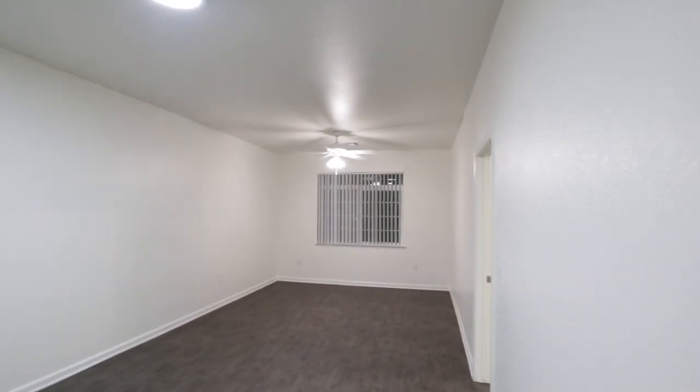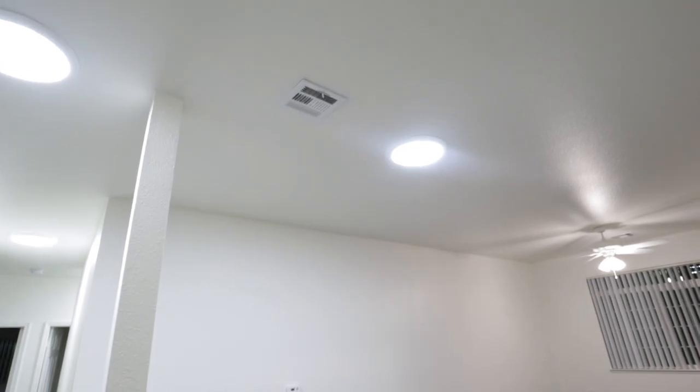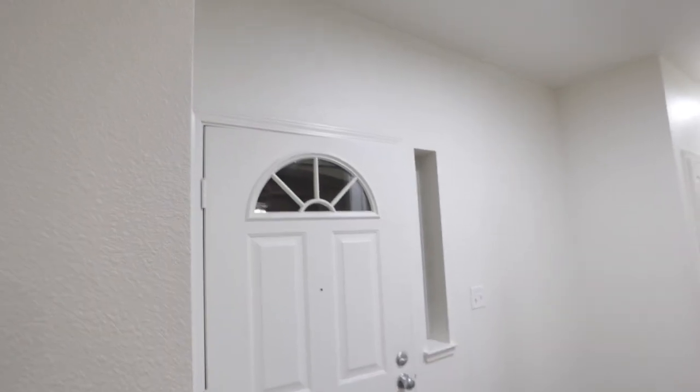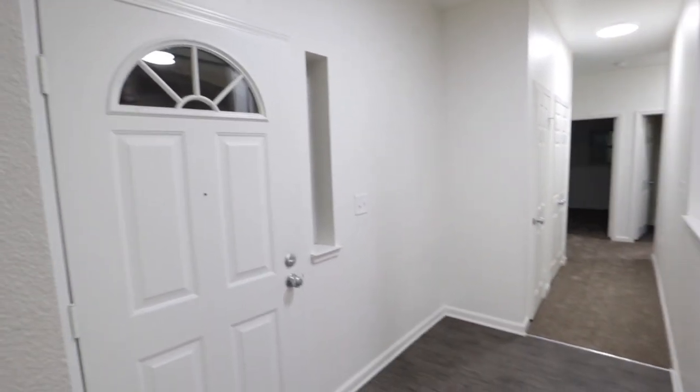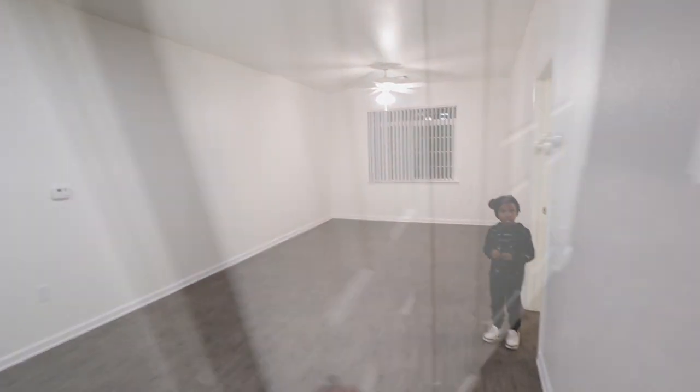So now we're moving on to the living room, and this living room is so big, you guys. I feel like the camera doesn't really do it justice. Another thing I like about this house is the recessed lights that it has. All the lights are already daylight, and that makes a difference because normally in our homes, I've had to switch out the light bulbs, but they already switched to daylight.